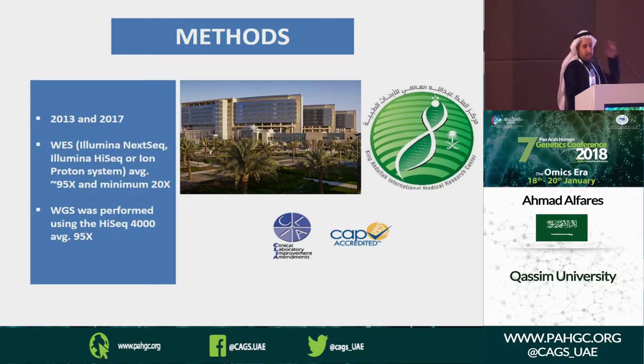This study was done at King Abdullah Specialty Children's Hospital in Riyadh, was approved, and was conducted between 2013 and 2016. Whole exome sequencing and whole genome sequencing were all done with a CAP-accredited clinical diagnostic laboratory. We used Illumina and Ion Proton.